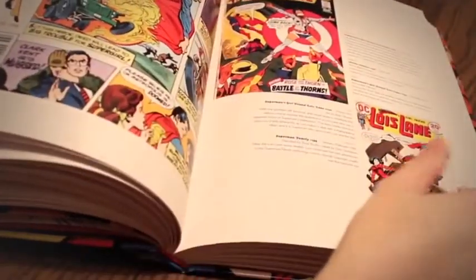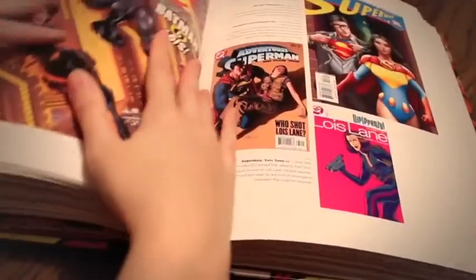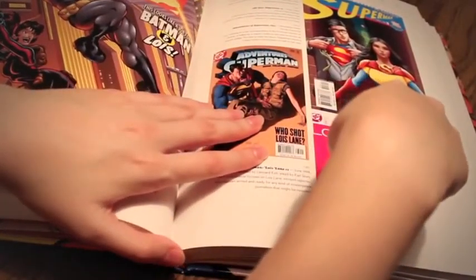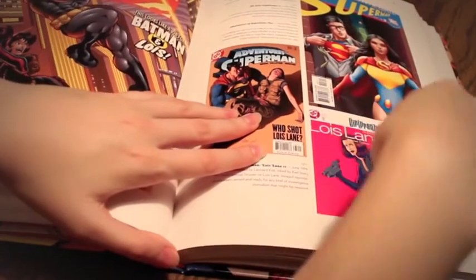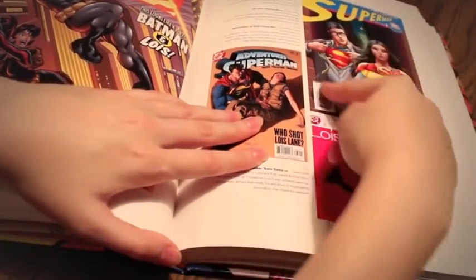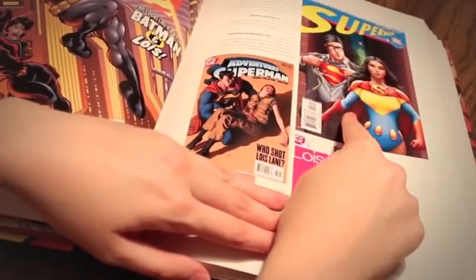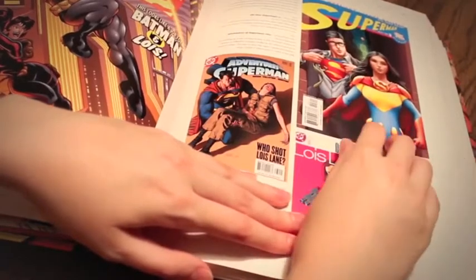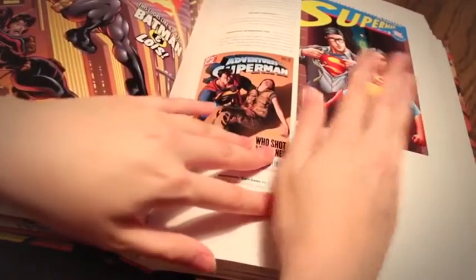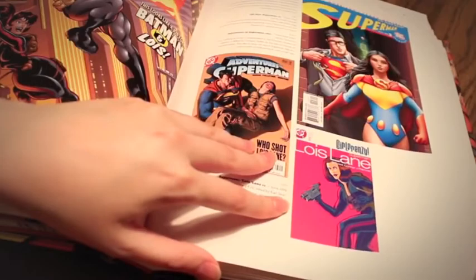These are all older issues. Let's see. Oh, here we go. So here, is this All-Star Superman? Yeah. Him revisiting the theme of superpowered Lois Lane. And I've seen this look cosplayed a lot. I really like it. It's kind of Superman, but not copying his costume. It's its own. It stands on its own. It's very identifiable as Lois Lane.